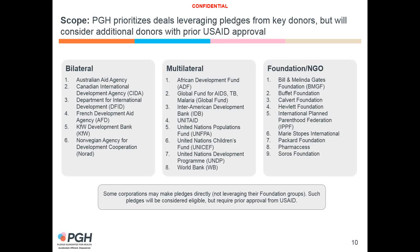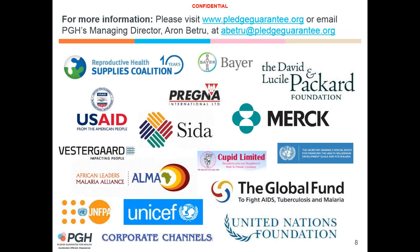On slide 10, we have a pre-approved list of donors on our investment criteria for which PGH can issue bridge financing. So these include the major donors in the health sector, particularly the World Bank and the Global Fund. But this list isn't exclusive. We can certainly work with additional donors. We just have to get approval from USAID for those pledges for donors which aren't listed here. But this is a pretty strong list of the major donors for the health sector.